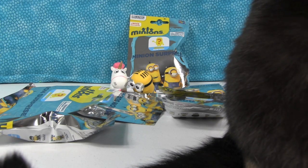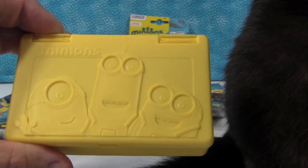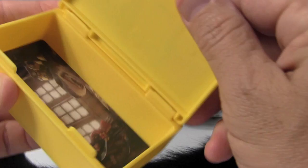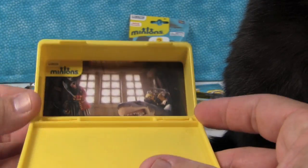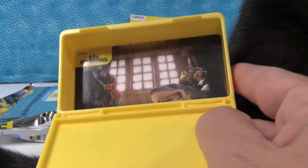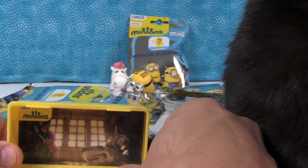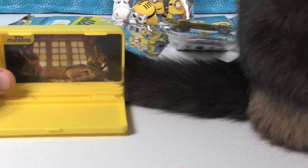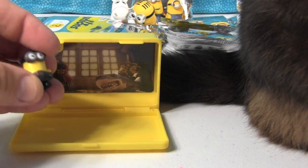Let me start off by saying they each come in this cool little case. Ta-da! They're the same on the outside. But on the inside, there's like this little scene. My minion set was the pirate minions. There's a little pirate backdrop. These are all scenes from the movie that's coming out soon. You can set that down and then set your little minions up in it.